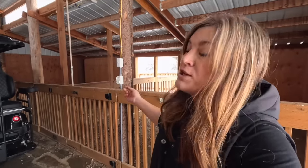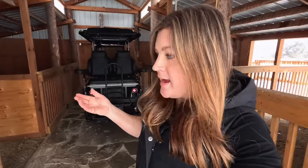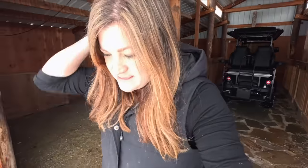I think we're actually gonna use this barn for storage for now. Even if we were gonna use this barn for horses, which we may for a little while, we need to work out the water and electrical and all of that sort of situation first. I'm gonna do this because I can hear rain. Yeah, it started to rain again.